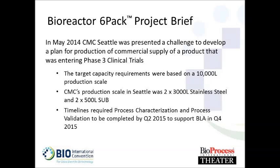Now for us in Seattle, that was a pretty big challenge because we only had two 3,000 liter stainless steel reactors at the time, as well as another suite which had two 2,000 liter subs. So that's a big difference. And we didn't have the room, we didn't have the ceiling heights to put in 10,000 liter stainless steel reactors, so we had to come up with other plans to get 10,000 liter capacity. Additionally, the timelines required for process characterization and process validation were very short. We needed to complete these so that our customer could do a BLA submission in Q4 of 2015.